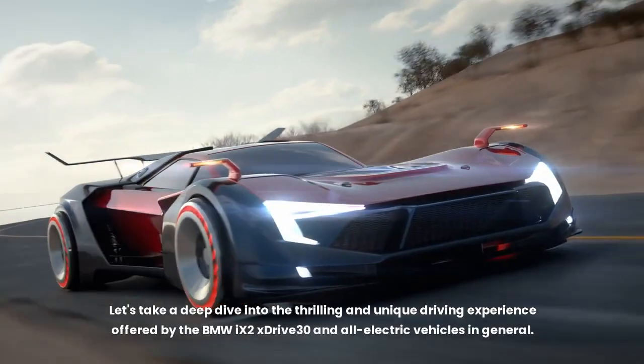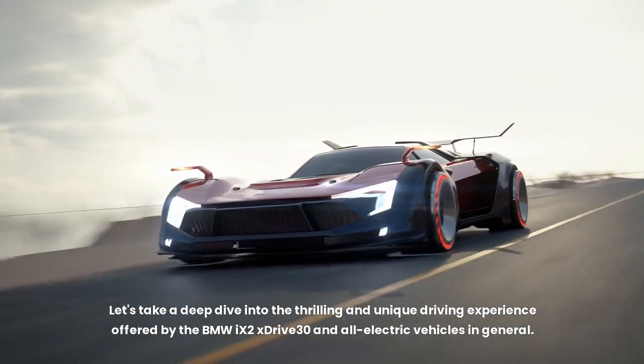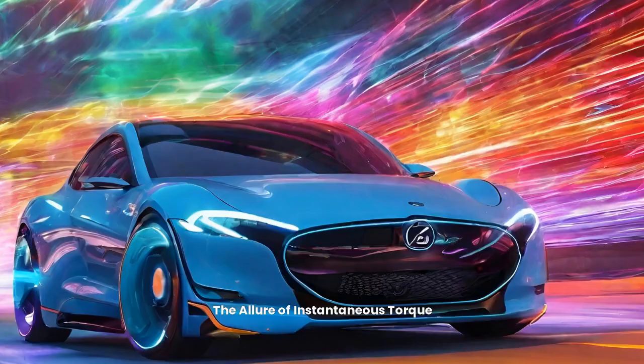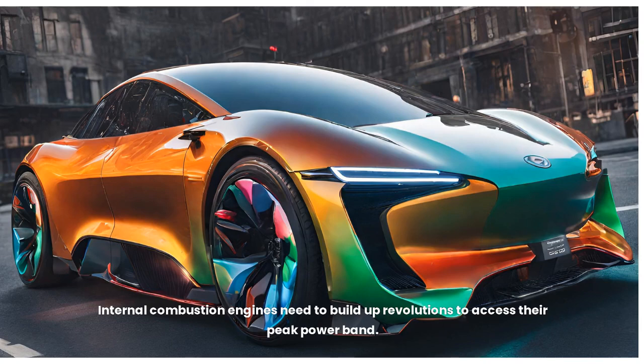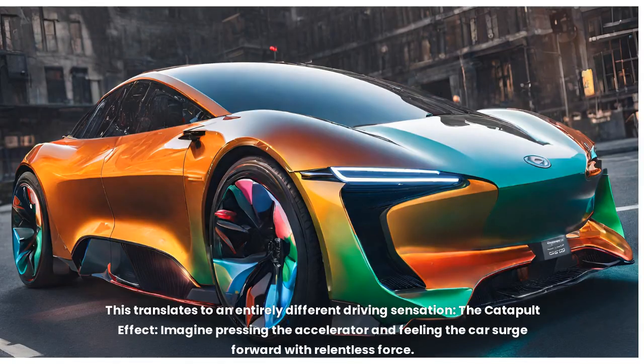Let's take a deep dive into the thrilling and unique driving experience offered by the BMW X2 xDrive 30 and all-electric vehicles in general. The allure of instantaneous torque. Internal combustion engines need to build up revolutions to access their peak power band. Electric motors, on the other hand, deliver their maximum torque from 0 RPM. This translates to an entirely different driving sensation.